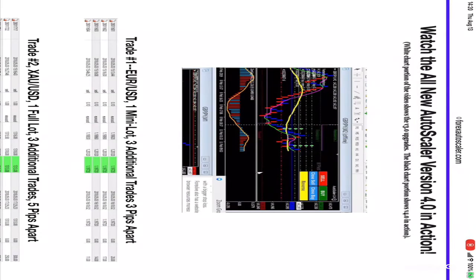Should be in trade number 2 now. And we should see the step stop trigger in another pip or so, since it's based off of the ask prices actually, because we're in a buy trade, so it needs to go up another pip or so, pip and a half, whatever the spread happens to be on that. That'll trigger the step to get a little bit closer.